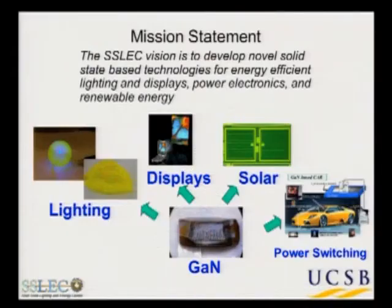So at this materials center, we're working on a wide variety of technologies which impact energy efficiency. Again, this just shows a pictorial aspect: we're using solid-state technology primarily based on gallium nitride, but we also look at silicon carbide and zinc oxide to address 4 applications that we believe could be impacted by this technology. I will focus today primarily on the lighting portion because that's the nearest term solution. And you'll hear later from Umesh and John Bowers about some of the other ones.